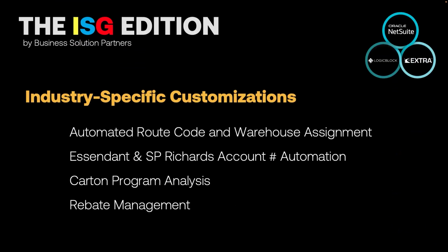Now, we've also built some industry-specific customizations in the back end, things like automated route code and warehouse assignment. We all know that it can be difficult to deal with a lot of different Ascendant and SP Richards account numbers. So we automate that process. I'm sure you're happy about that.